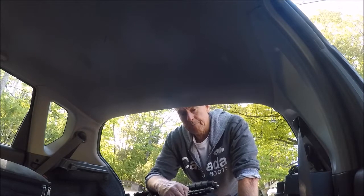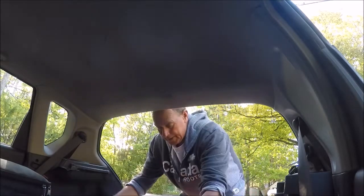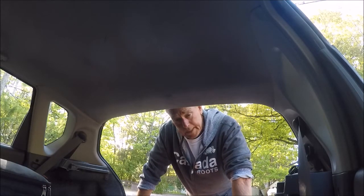Secondly, I'm trying out a new bag tonight. I'm trying out a low pro bag. I picked this up about a week ago, and this is the first time I'm taking it out. I have some reservations about it, but we'll take a close look at it and maybe do a review down the road.